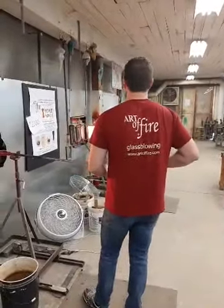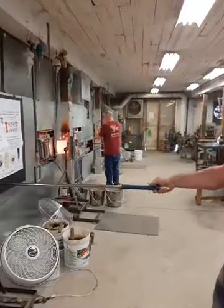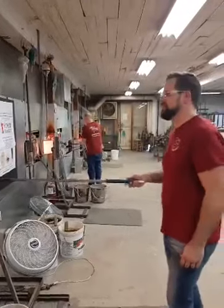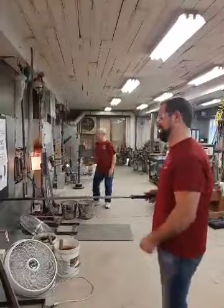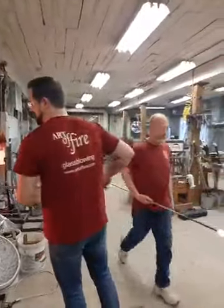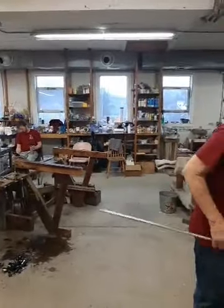Does the weather play a significant role in the glass blowing process? In some ways, the humidity of the summer can have an effect. It has a great effect on the glass blowers. Exactly, that's what I was going to say. There are a few chemical elements that can be affected by extreme humidity.